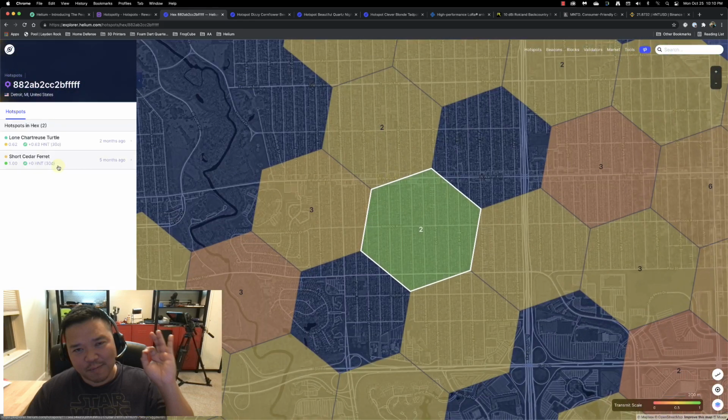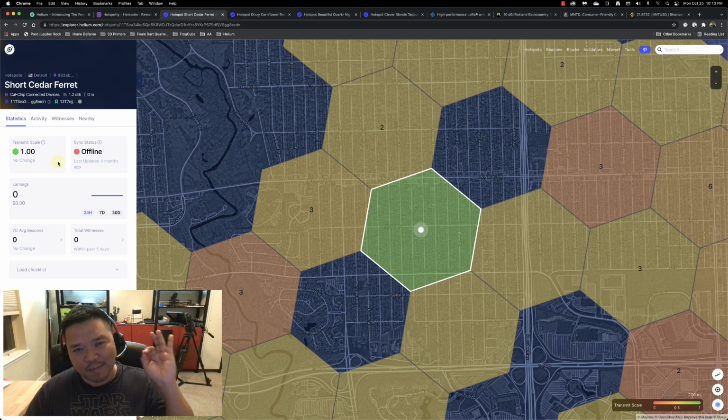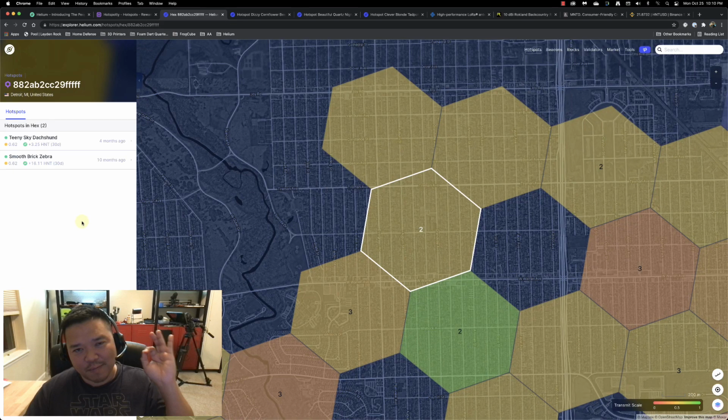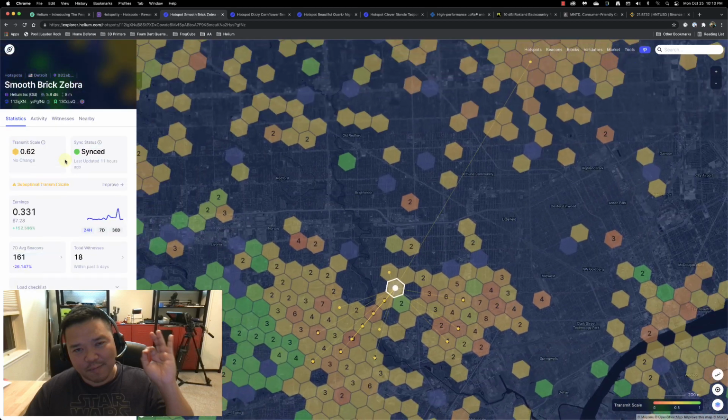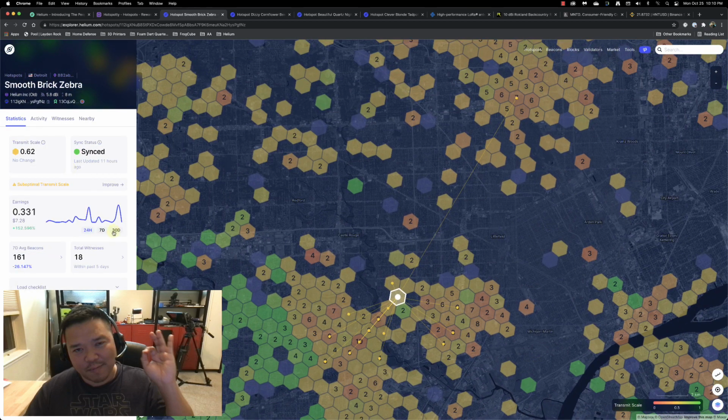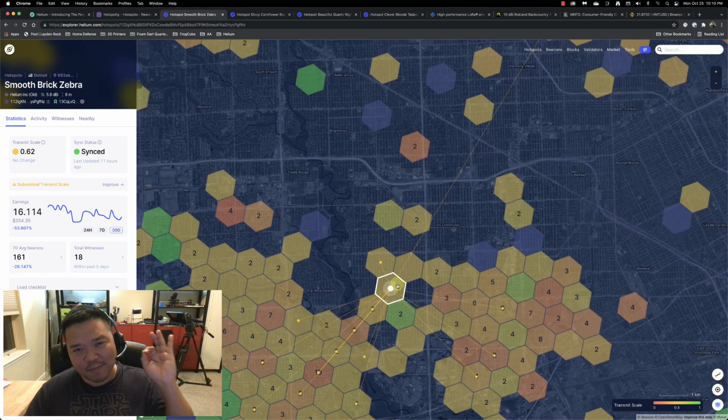Let's jump over here. Okay, I'm just going to look at one that's bad. Okay, this one's dead. This one is not even working. I'm going to jump over here. Ooh, Smooth Brick Zebra. Let's compare Smooth Brick Zebra to the other hotspot within its location. So he's making $354.35 a month. Again, 5.8 dBi antenna, 8 meters up. So that looks like it's working.